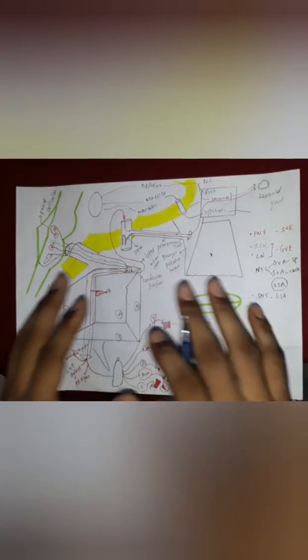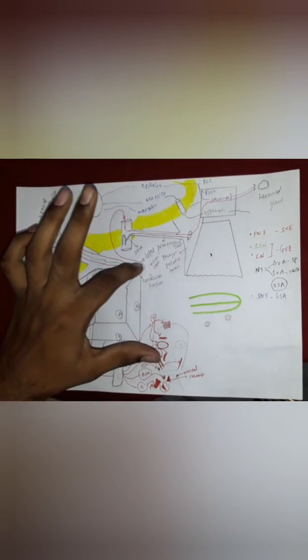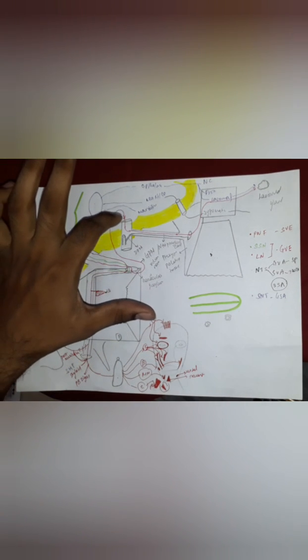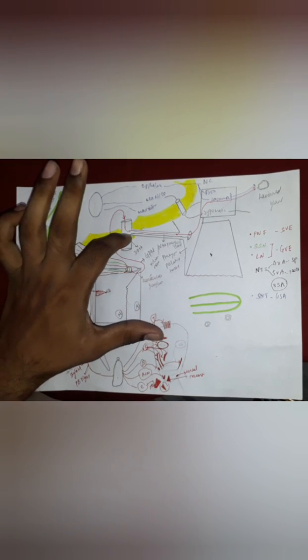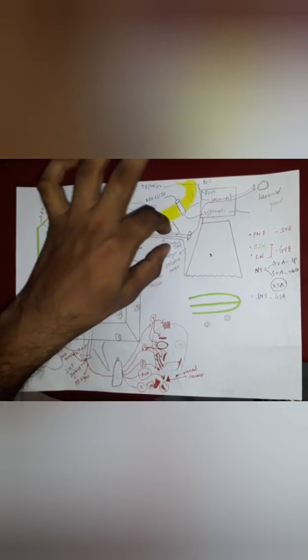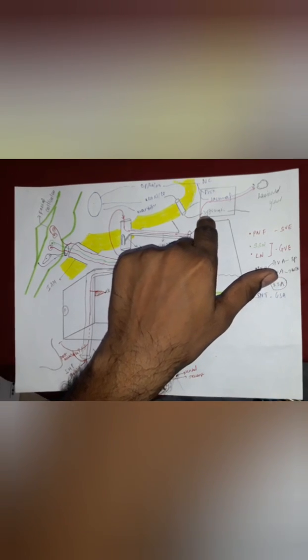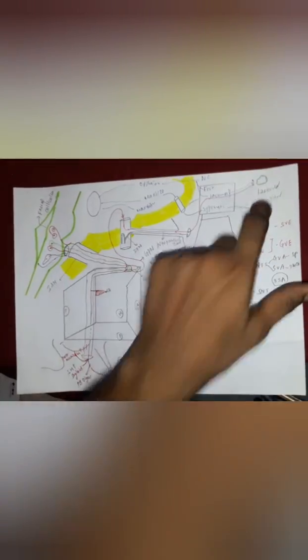Now, this is a very important secretomotor pathway of the lacrimal nucleus. So the lacrimal nucleus goes into the geniculate ganglion. It does not synapse there. It just passes, and it goes to the middle cranial fossa, passes via foramen lacerum, and is joined by your deep petrosal nerve, where it forms your nerve to pterygoid canal or Vidian nerve, and it enters your pterygopalatine ganglion. From this ganglion it passes with the help of the zygomatic nerve, which is a branch of the maxillary nerve, and your lacrimal nerve, which is a branch of the ophthalmic nerve, and it reaches the lacrimal gland.